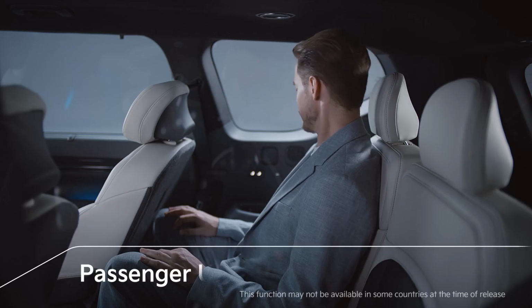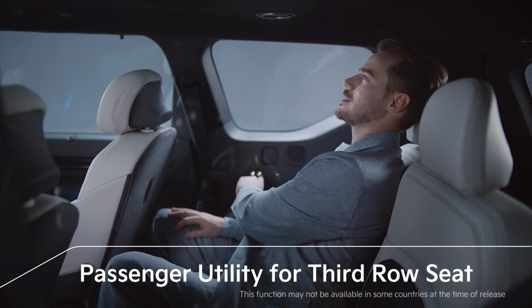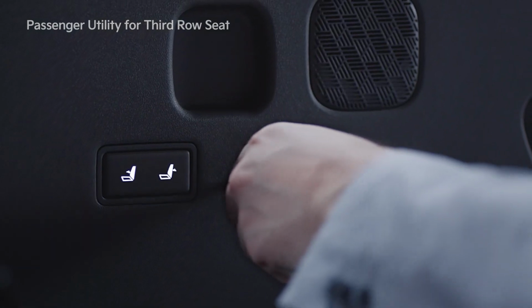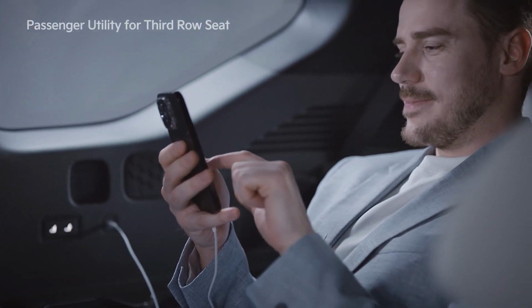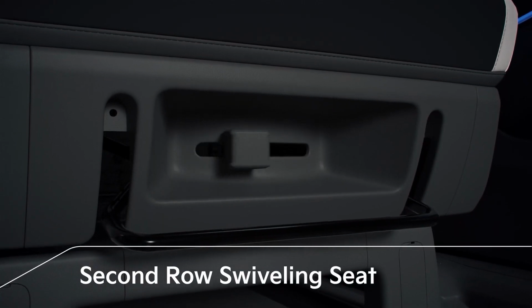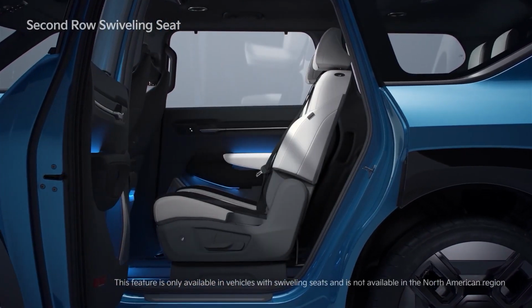A reclining feature is provided for the third row seats in the EV9, along with the high glossy cup holder bezel, which upgrades the armrest. C-type USB ports are applied for all seats, so passengers in the second and third row can conveniently charge their electronic devices. The swiveling seat feature of the second row can be used by adjusting the swivel lever at the bottom of the seat, and you can operate this feature with the second row seat's door open.